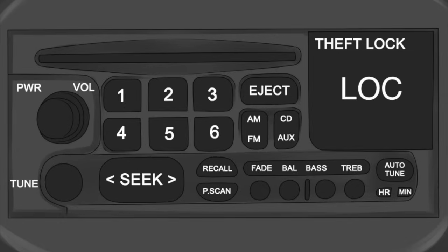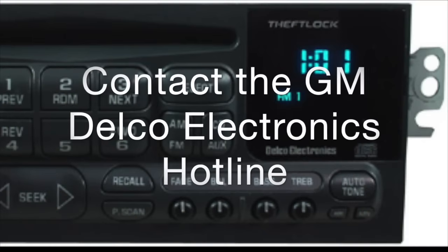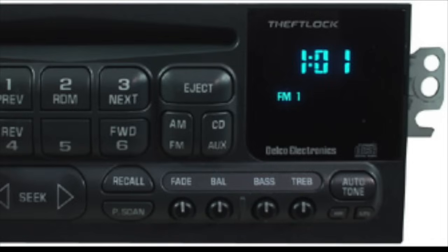So next, you need to find a telephone. Now, step 1, contact the GM radio hotline. Once you've found the telephone, call the toll-free number at the bottom of the screen. The number is 1-800-537-5140. This is the phone number for the GM dealership support line for Delco Electronics or Delco Radios. You don't need to talk to anybody, it's just a recording.